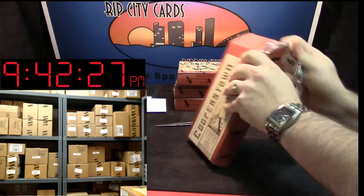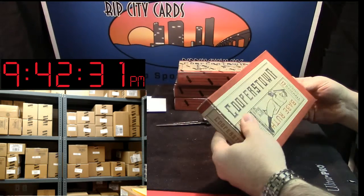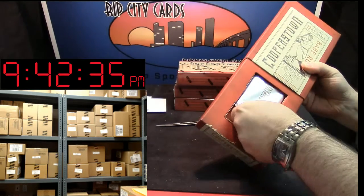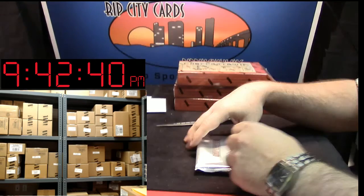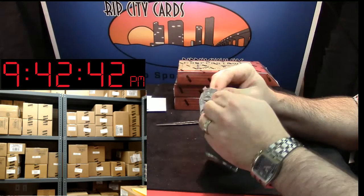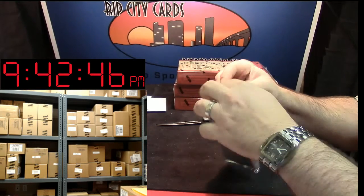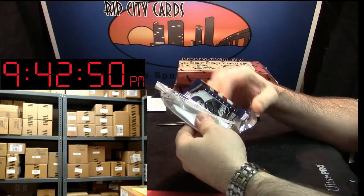Was it Goose Gossage cut auto? And a Rollie Fingers 2 of 10 auto already? I feel like there could be Jimmery in these here. Could be Jimmery. Maybe not.